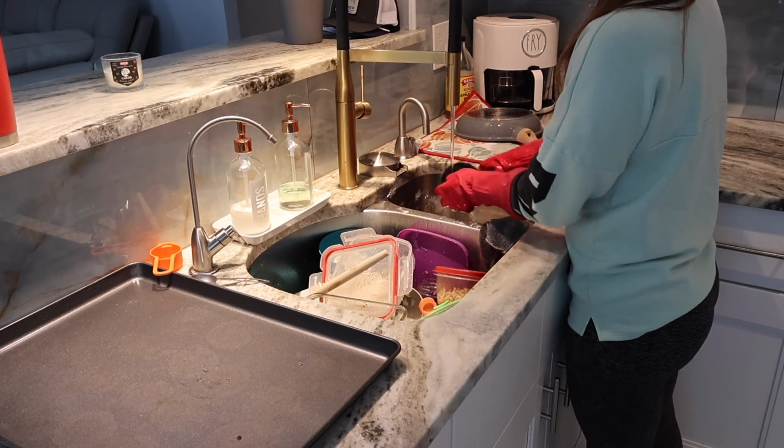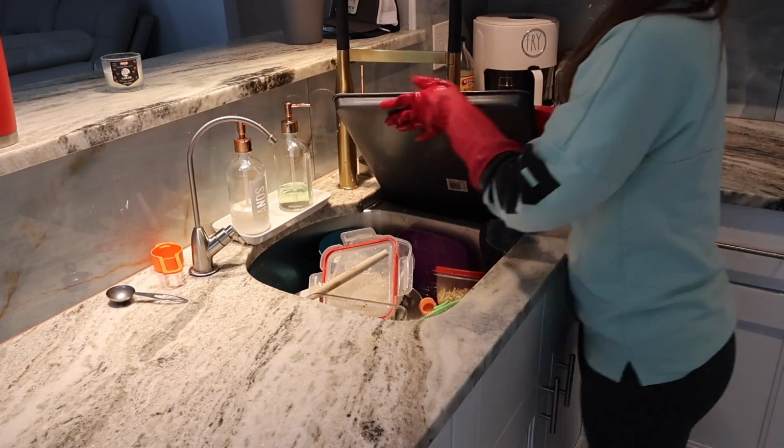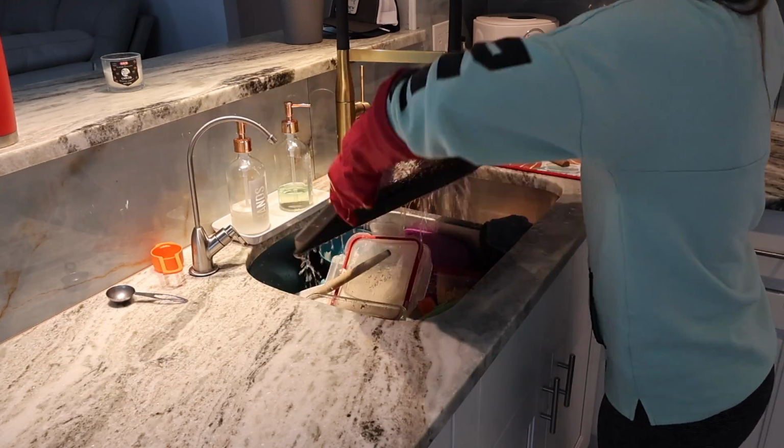So it does help me be more mindful and think twice before I purchase more stuff, because I know that my space is limited, especially in this house. Things are a lot more snug.